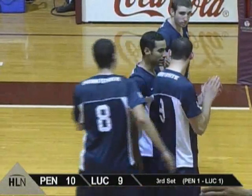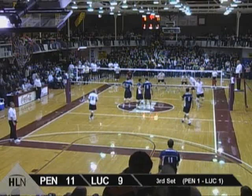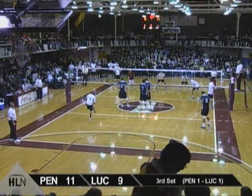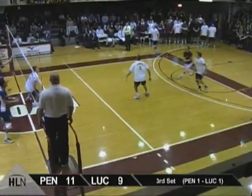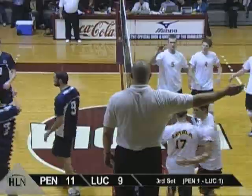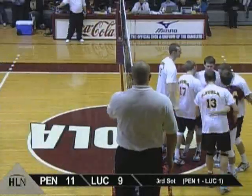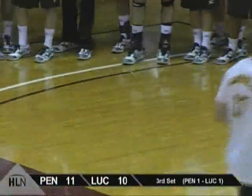Lipsitz will get credit for the kill, and it's 11-9 Penn State. They quickly get the 2-point lead back. Price tosses it high in the air and gets it across with a jump serve. Becker digs it out. The set back to Berzin. He puts it in. 11-10 Penn State.